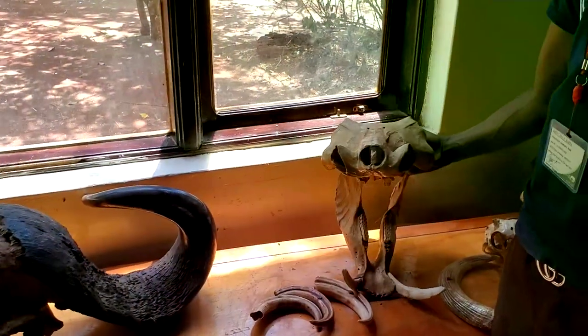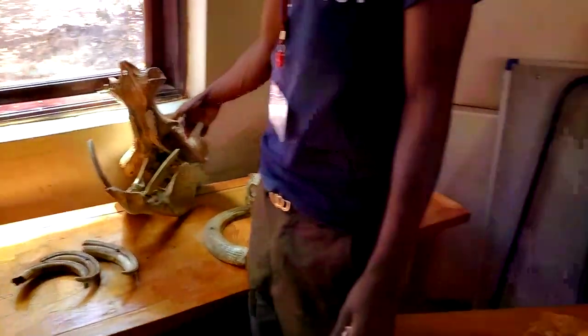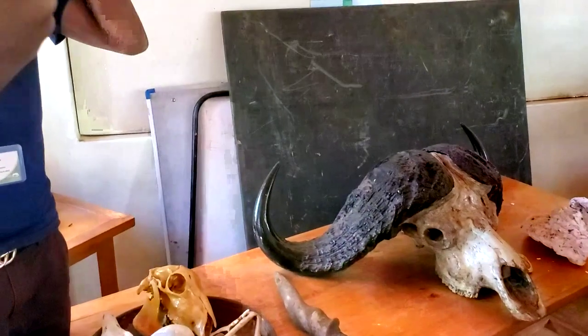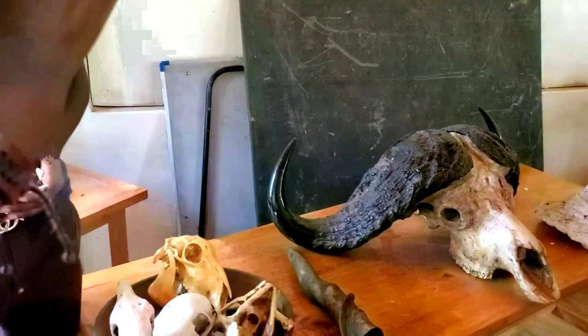Then here we have the birds. These are warthogs. Skull of a warthog. So much to learn. Okay, I think we are good. Buffalo. Male buffalo. The female is the one that has a huge gap.